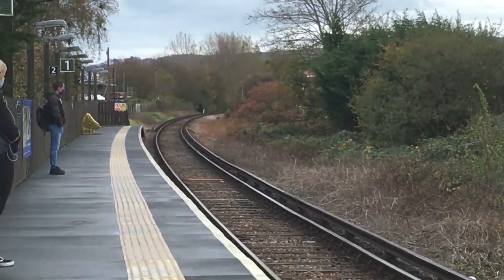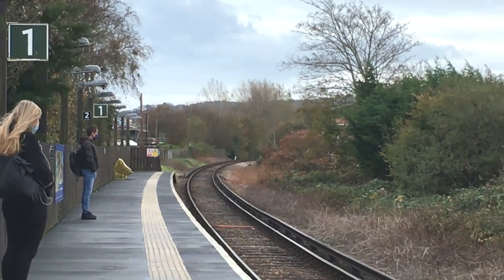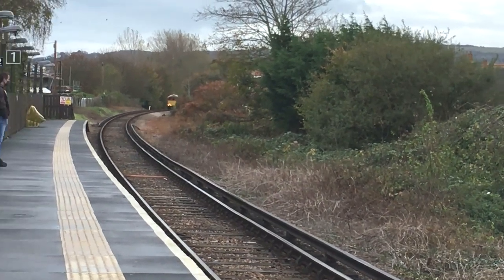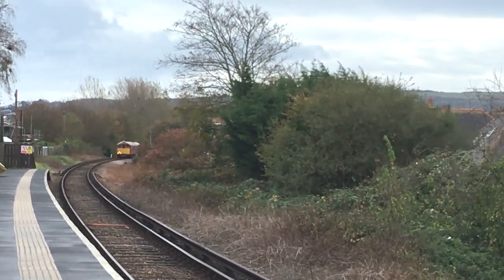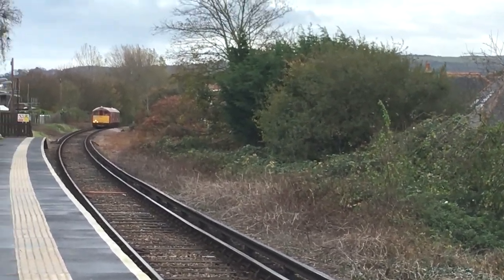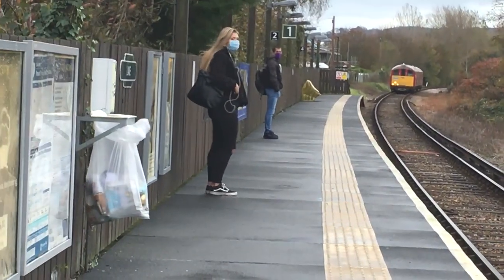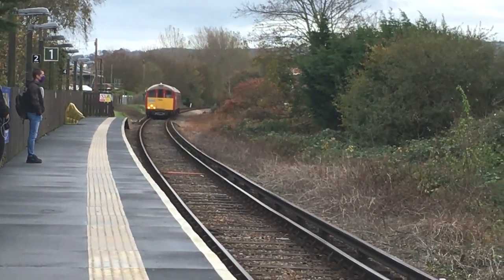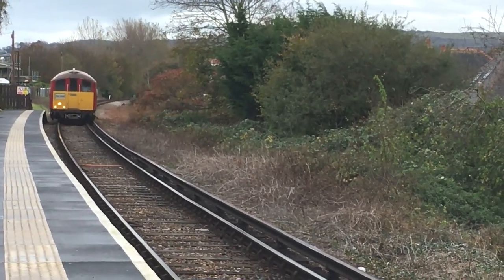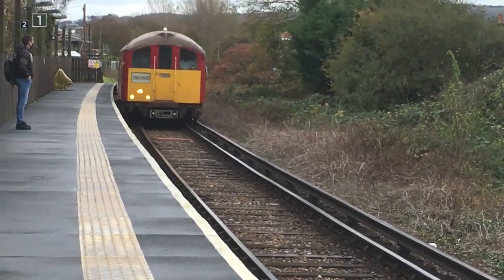Along the line. My camera skills aren't the best, so some shots may go astray, but you never know. I hear her in the distance and there she is. One of the 483s. I don't know if they're running one, possibly two. And here she comes. Also put your comments down below if you think Lake should become a request stop. That's 006, I believe. Unit number 006.